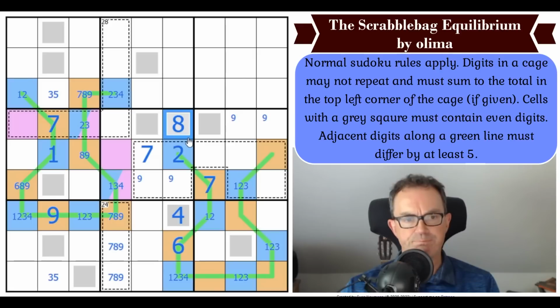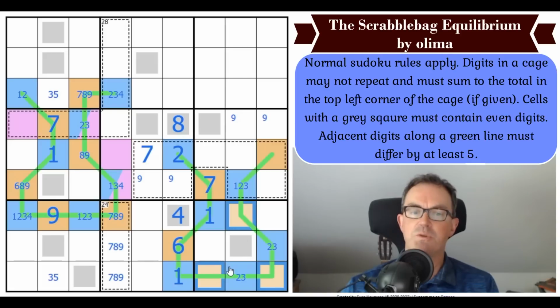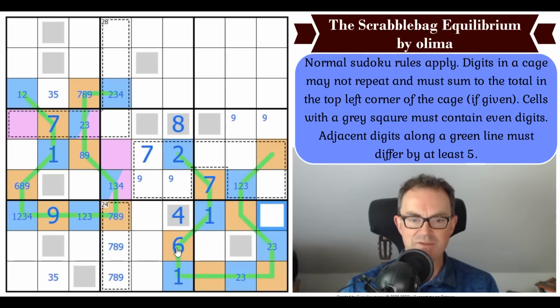So, right, what does that mean? Is that really useful? Well, it's very useful for the Whispers line. This 6 has got to be next to 1 on Whispers lines. So these become a 2-3 pair, which means 6 can't go next to them anymore. So where do we put 6 in box 9? The answer seems to be only here because of Sudoku combined with whisperiness. So that's a 6.